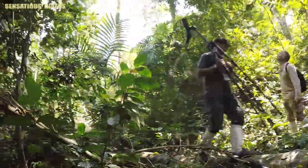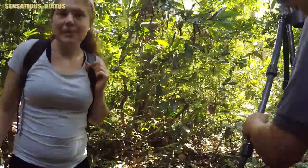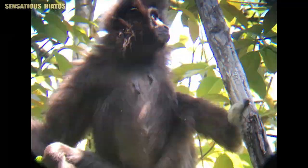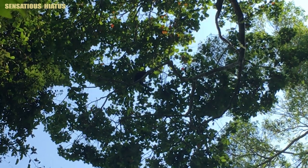One of the main animals we were looking for on this hike were wild gibbons. Because gibbons don't have a tail, they are classified as an ape. One might mistakenly call them a monkey, but they are indeed apes. Gibbons are often kept in captivity, so it was really cool seeing them swinging free in the wild.